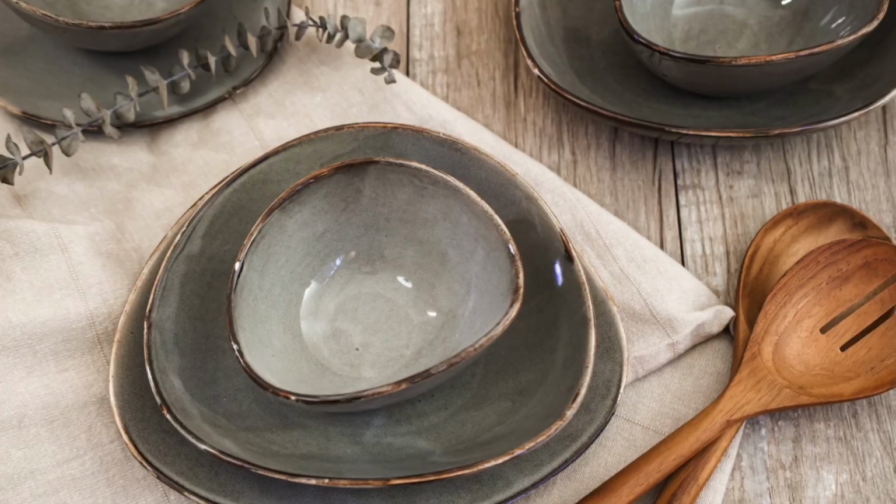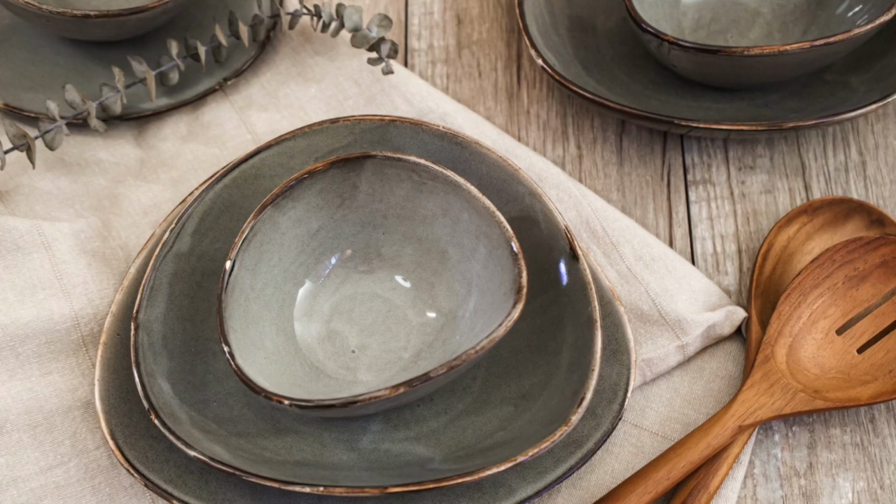Also from Etsy, for some regular plates, these on screen, I'll have a photo, are on my wish list. They are handmade again, and I just think these are so pretty. So I hope to one day be purchasing those.